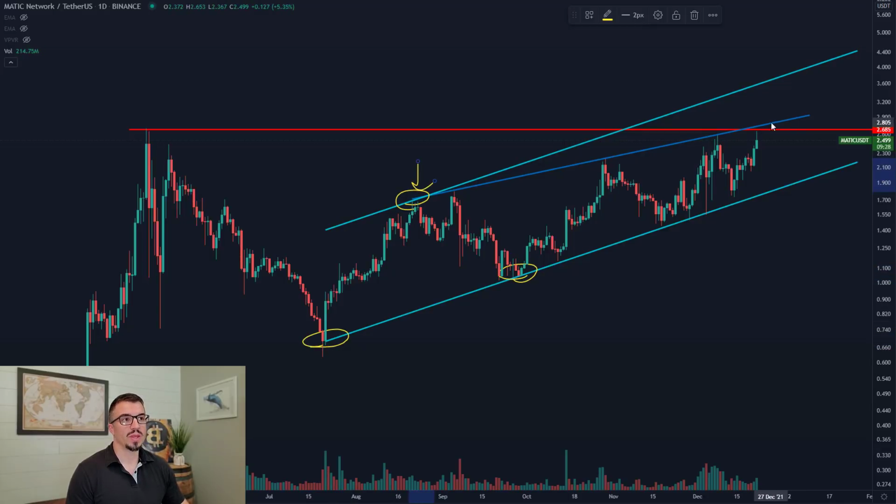And when we do that, you can see that if Matic were to clear $2.70 on a daily closing basis, so get up here, flip this area to support, then there's a good chance we could see Matic trend higher up between maybe $4 and $4.50 over the next few weeks or months. So that's what I would target for this market.